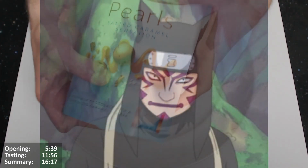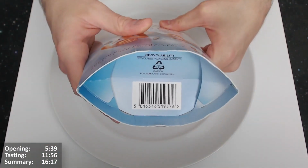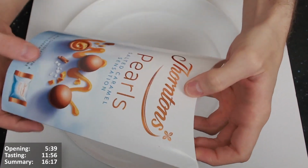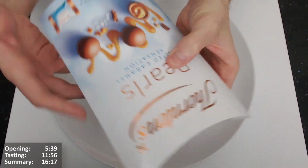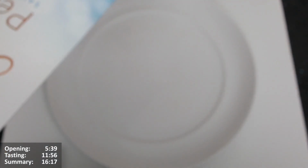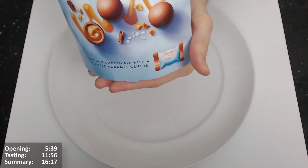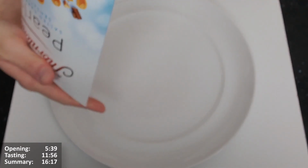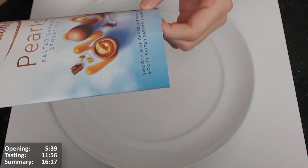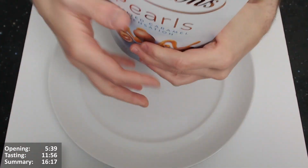But there we go. Alright, so let's give these an open. They look quite interesting, don't they? We've seen the sort of false bottom here. Don't you open these actually? You open up on the top maybe. There seems to be a nubbin at the bottom here, maybe meant to dispense from the bottom. Not too sure, there might be a way of dispensing them at the bottom. You see that fold there? I think the top's probably the best way to go, so let's do it.